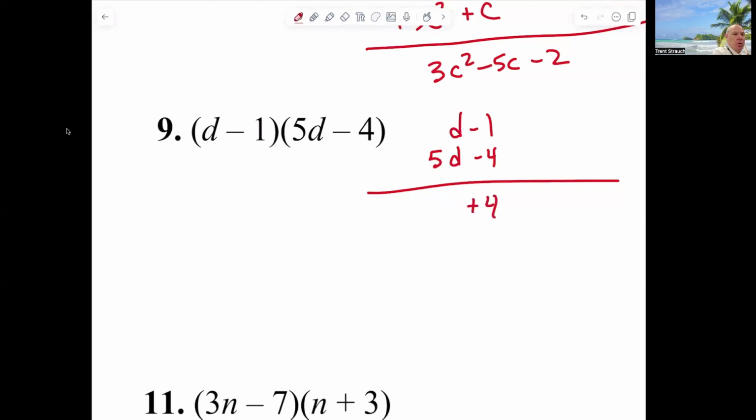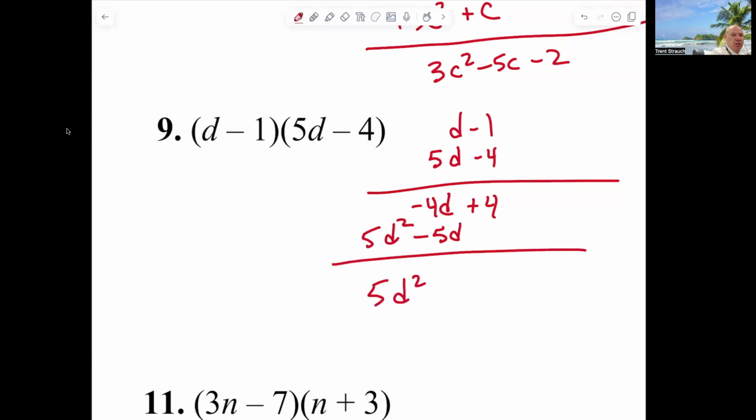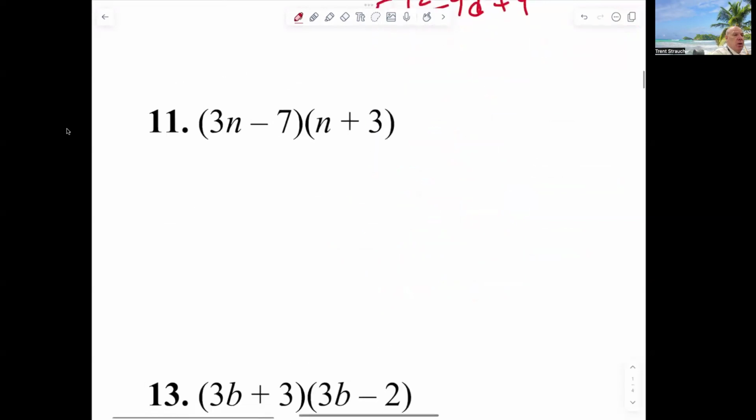Here we go. This was +4, -4d, -5d, 5d squared. 5d squared minus 9d plus 4. Everybody good with that? And you get the same answer, correct? Always the same answer. It doesn't matter how you write them, you get the same answer. Now let's do the shortcut. Here, I'll show you how I knew this was 3n squared plus 2n minus 21.